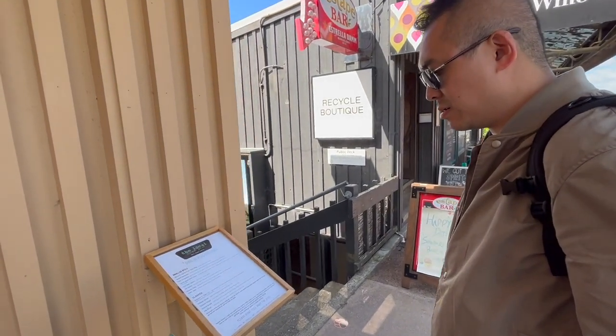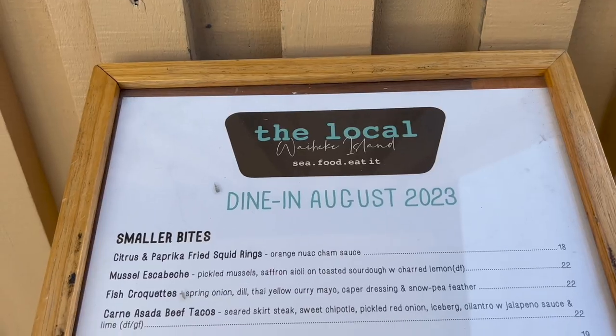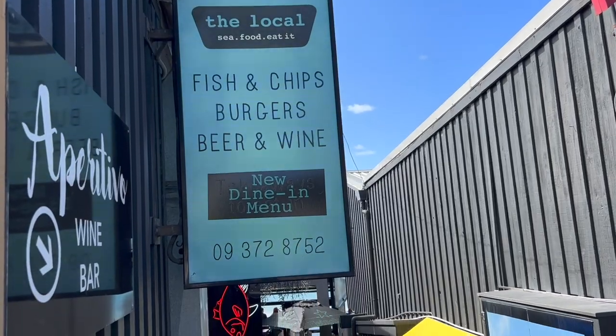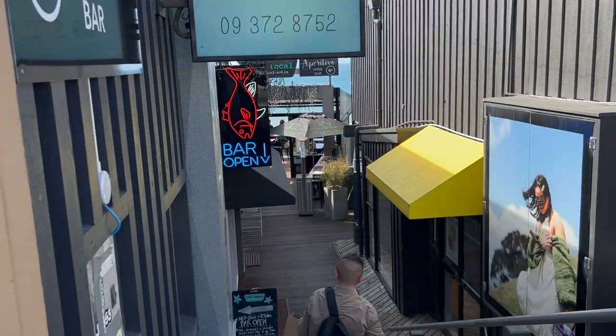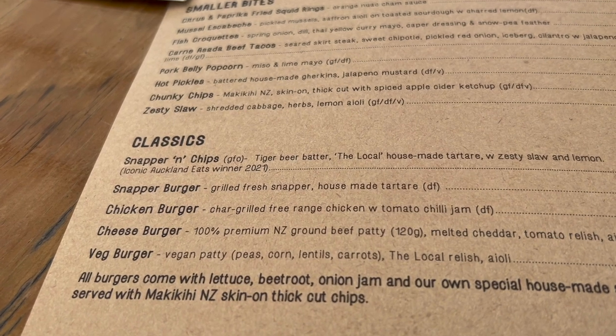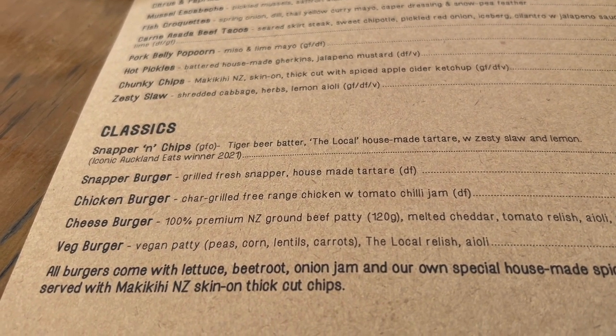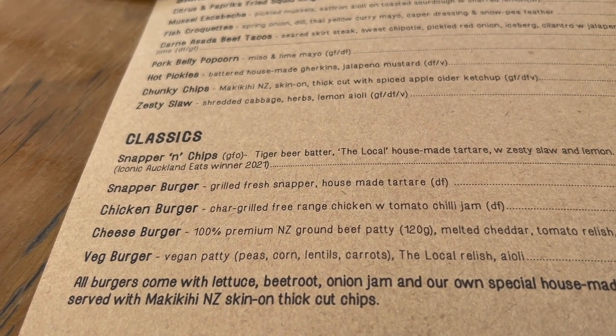Time for lunch, and I think we're going to go to the local, which is a fish and chip shop. Well, I think I'm going to go for the snapper and chips. It's a Tiger beer batter, the local house-made tartar with zesty slaw and lemon. What about you, Paul? Same? Same thing. And what are you drinking?